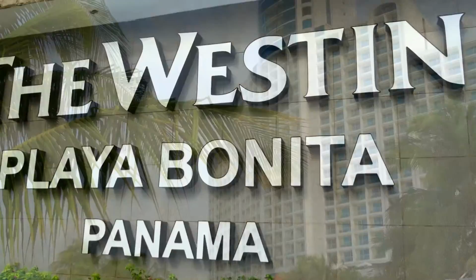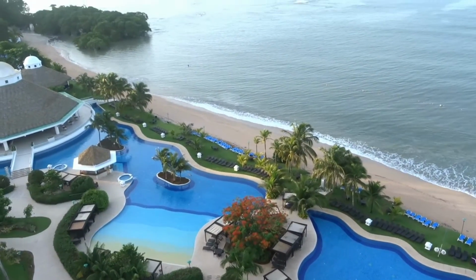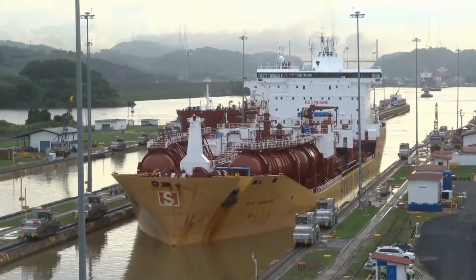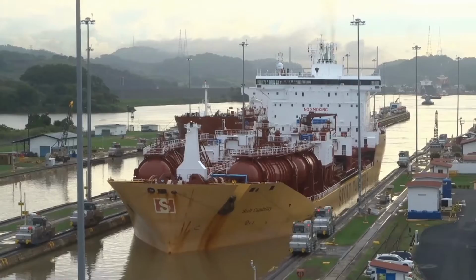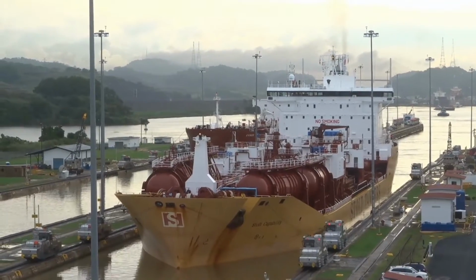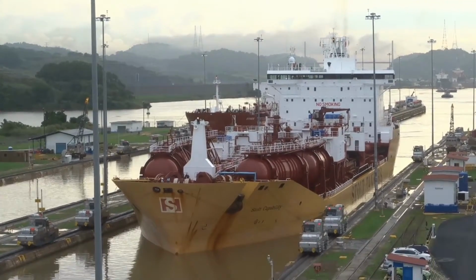The Westin Playa Bonita All-Inclusive, our lavishly landscaped home base, is perfectly situated for excursions by those sufficiently adventuresome to desire a brief visit to the not-inclusive. The Miraflores locks of the Panama Canal are just over a half-hour drive from the pool bar. A fun thing to do is to download a ship tracker app to your smartphone. Enter the ship name, and the app will tell you where it came from and where it's going. This one is carrying fuel from Baton Rouge to South Korea.